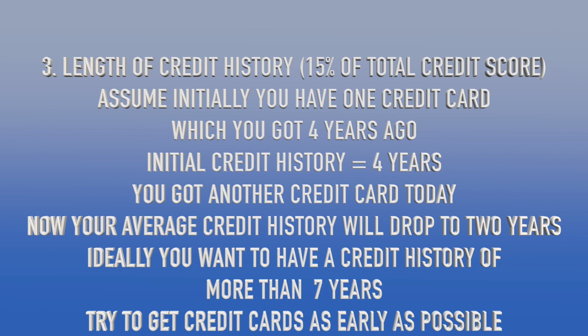Let's say that means in 4 years you had one credit card, and again today you purchased another credit card. That brings the history of your credit card down significantly. From 4 years of having credit history, because you bought another credit card today, that's going to cut the credit card history in half and make it 2 years. So as soon as possible, try to get a credit card so that you can get your credit history going up. Ideally you would want to have 7 to 9 years of credit card history to improve your credit score. But again, this doesn't make much of a difference because it's still only accounted for 15% of your total credit score. Now let's go to the next part, which is the total credit lines.